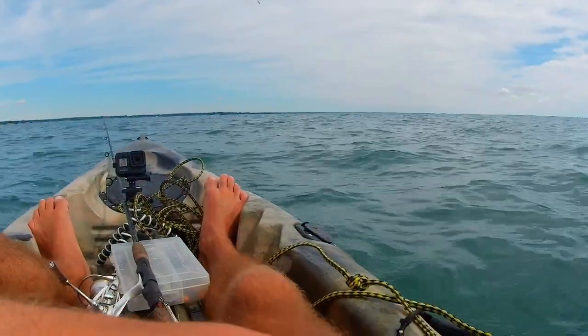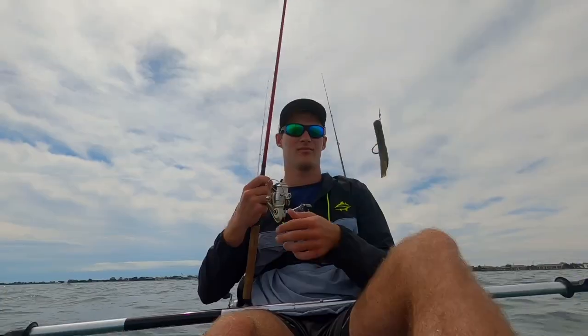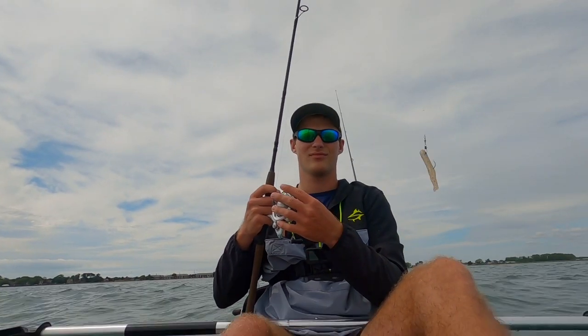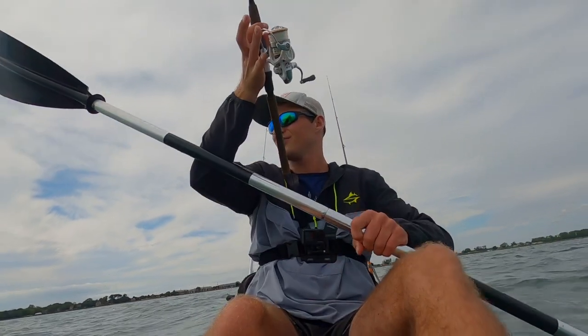So, with my little break over, I decided to try this spot right here. But without any luck, I decided to start heading back towards the boat ramp, fishing some deeper water on my way in. And that's where I hooked into the biggest surprise of the day.